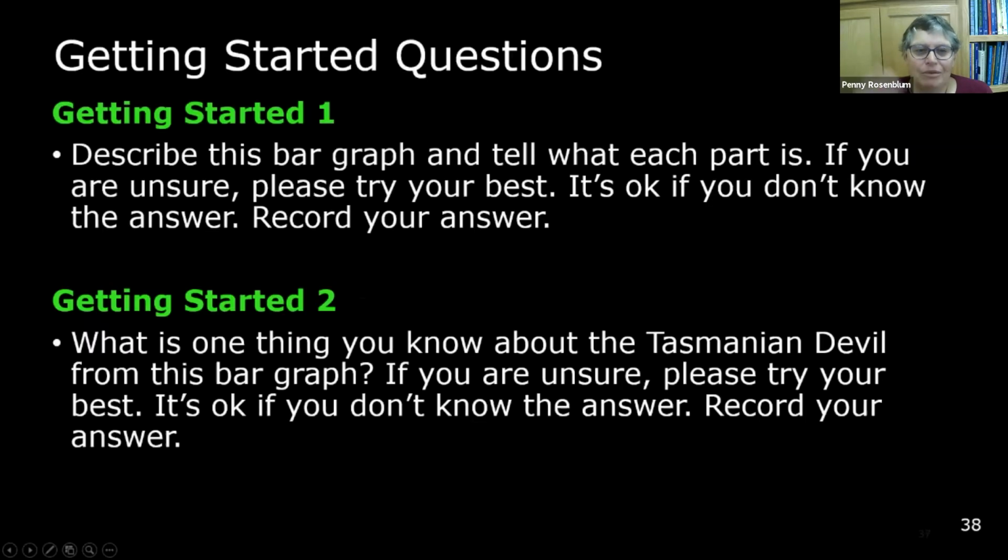So the first getting started, and for all 10 units, they're very similar: Describe the bar graph. So if it was a Venn diagram, it would be describe the Venn diagram. So let me read that getting started one again. Describe the bar graph and tell what each part is. If you are unsure, please try your best. It's okay if you don't know the answer, record your answer. And we have a built-in recording way for the students to do it, you'll see.